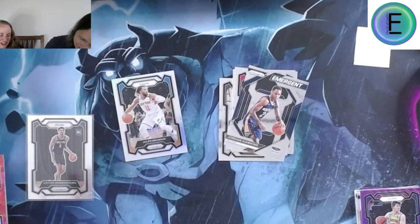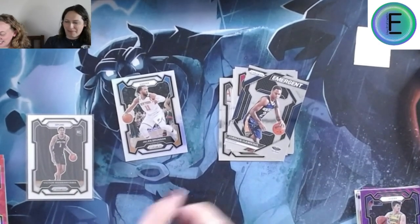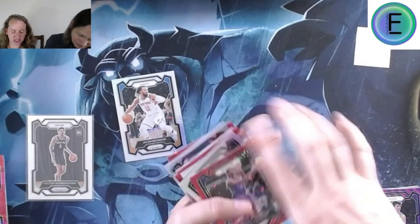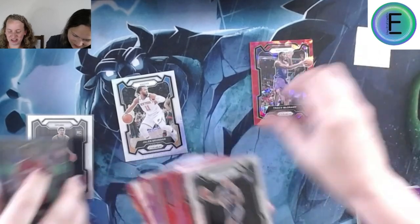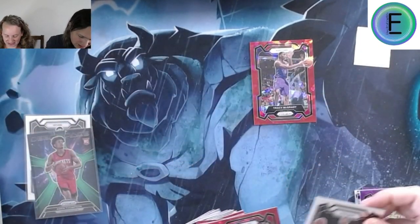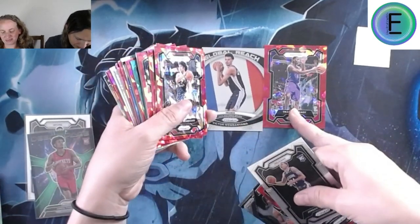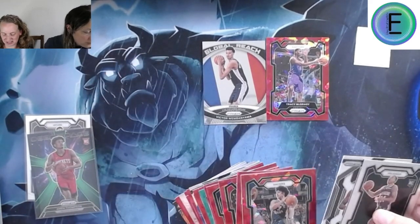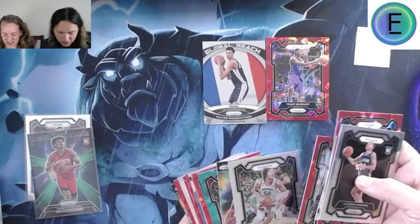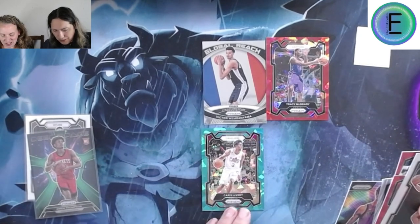Well, we didn't get the sparkle. Oh, my heart's pounding. Or the red one. Almost happened. But some fun cards. Let's review. My heart is going. I like the Tracy McGrady. That's pretty cool. Did you want this one out there? Sir Jabari Rice. That is just... Black. Let's see. There's a silver. There's my silver. Jalen Brunson.